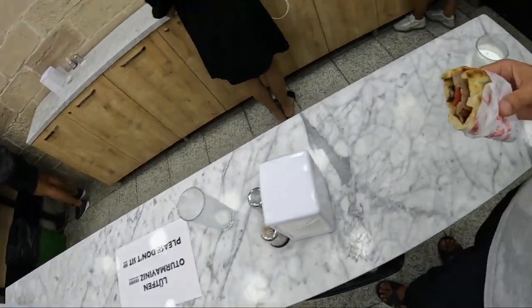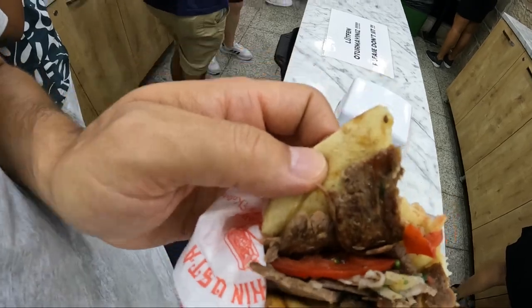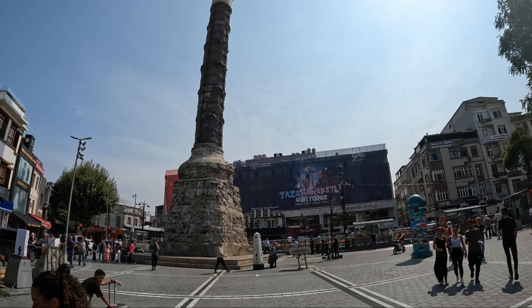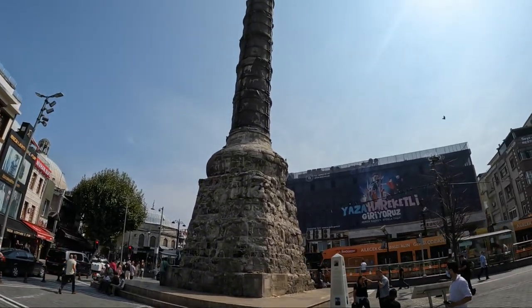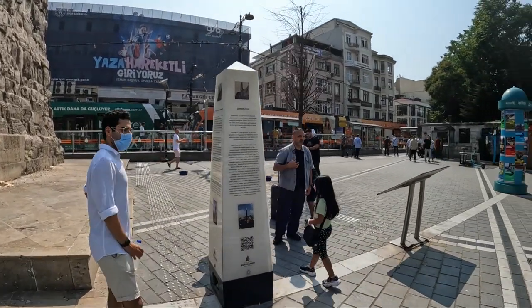Standing place. There is no sitting options. This is what you get inside, it is onion and it's quite tasty. I like it. That is the Atik Pasha Jami or Mosque. And I found this monument, which is called the Constantine Column. And there is an inscription, some historical information about this column here. So let's go and check out the information.